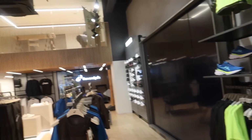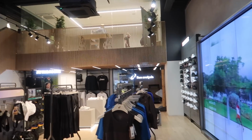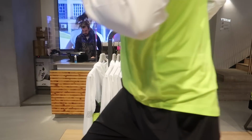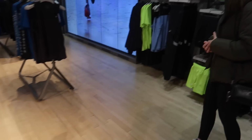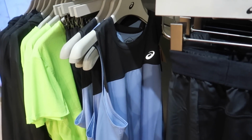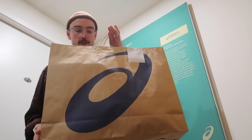So we've just arrived at the store. I think they're all setting up in that little conference room, but we're just having a look around the store. Some standout items were definitely this running jacket here. It's really, really nice, and I'm quite a fan of this blue and black running vest as well. That looks really nice.